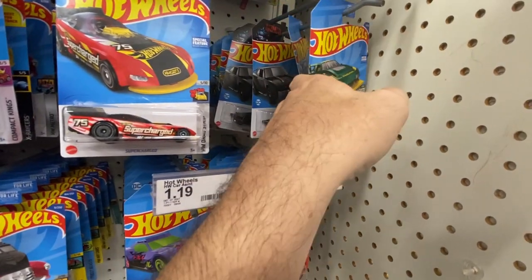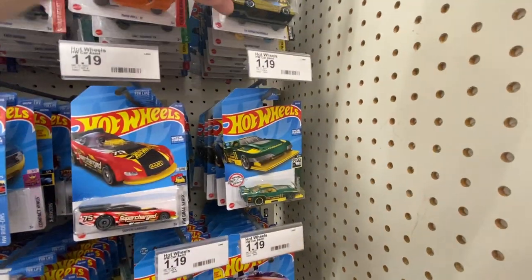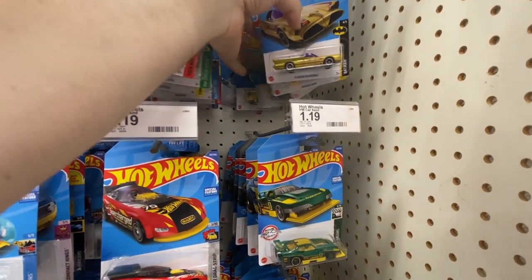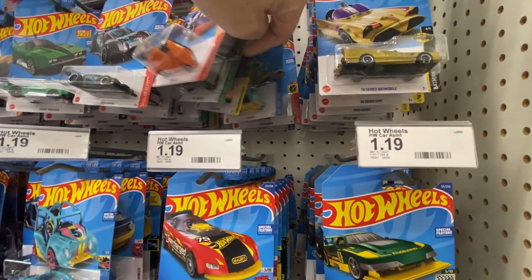Alright guys, so looks like we just got here at Target. And I do have an end case, which I have not seen. And I can't remember. Oh, so the WRX is the end case, right? And these seem pretty full.